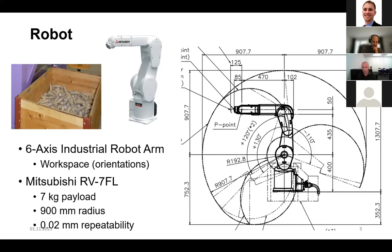In this case, it was quite obvious at the beginning that the kinematics we needed for that application were those of a so-called six-axis industrial robot arm. The main reason is the different orientations that we have to be able to reach with the tool. If you look at the cones here in the box, their orientations can be almost anything, and to pick them, your gripper will also have to be able to take these different orientations. So that was the motivation for this kinematic: a six-axis industrial robot arm.